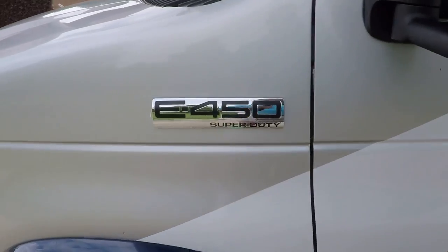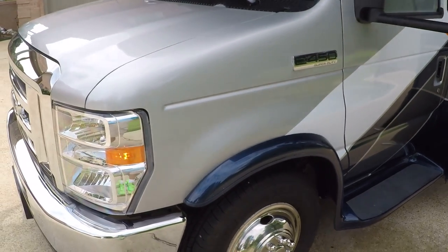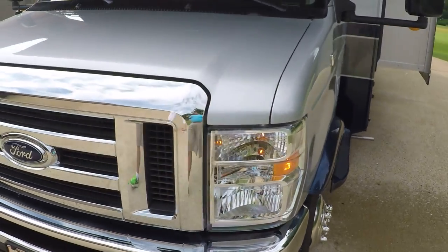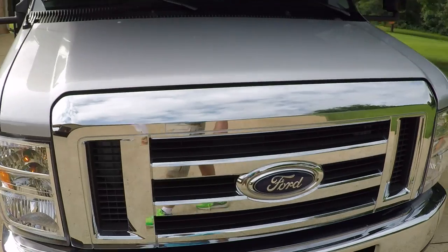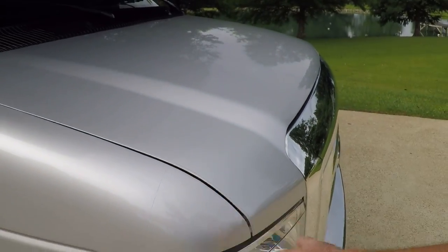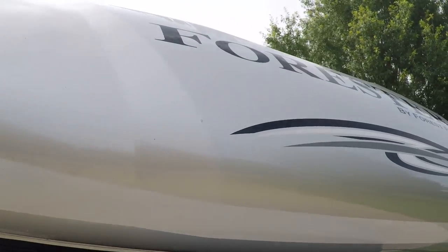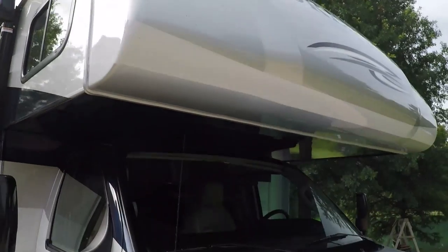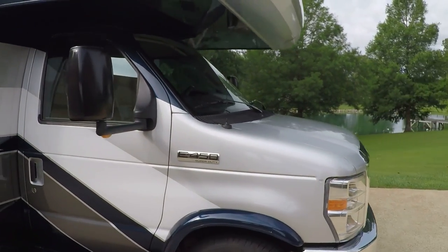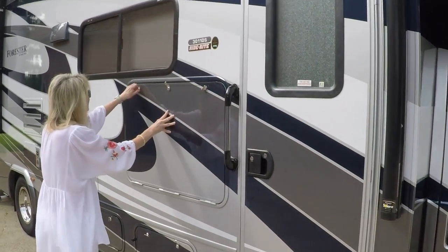It's on an E450 chassis. It's got the bulletproof, powerful 6.8 liter V10 gas burner. Does have the clear bra on it to protect the paint from the bugs. It's also on the nose. Keep the paint looking good. It's got Michelin tires. We're going to go inside a minute, but let me show you something.